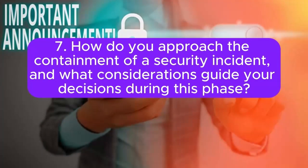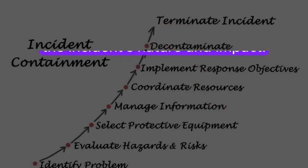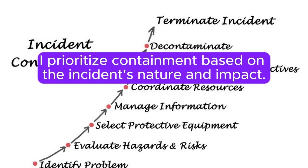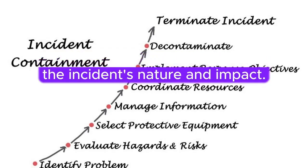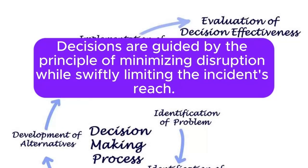7. How do you approach the containment of a security incident, and what considerations guide your decisions during this phase? Answer: Containment is a critical phase to prevent further damage. I prioritize containment based on the incident's nature and impact. This may involve isolating affected systems, blocking malicious communication channels, or implementing temporary access restrictions. Decisions are guided by the principle of minimizing disruption while swiftly limiting the incident's reach.